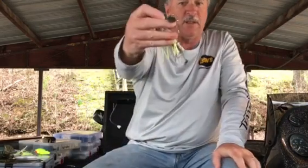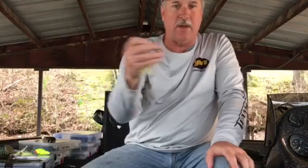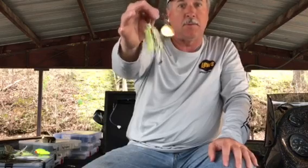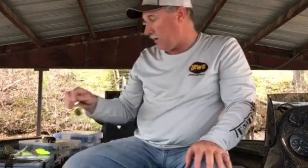And where I throw this is, I don't really just use this as a search bait going down the banks. I kind of use the square bill for that right now. But if I go into the back of these creeks and look over on some flats and I see some isolated logs sticking up, that's where the spinnerbait really works the best up here in the Upper Lake area. In fact, there's a lot of guys that throw just a single blade Colorado spinnerbait on that.